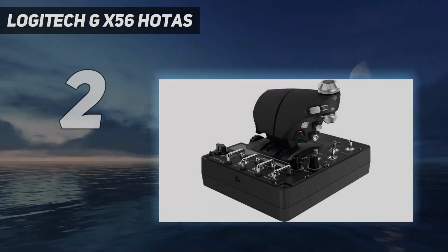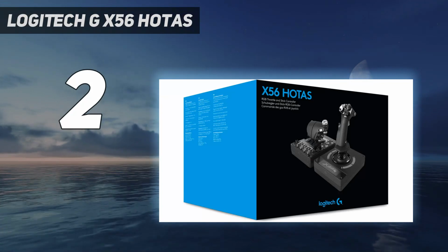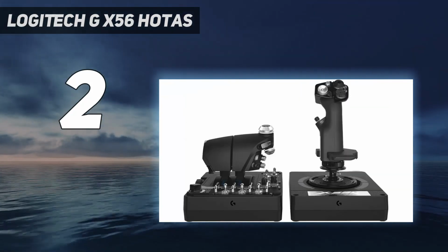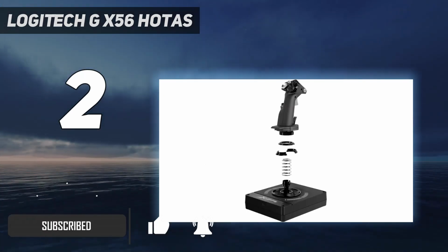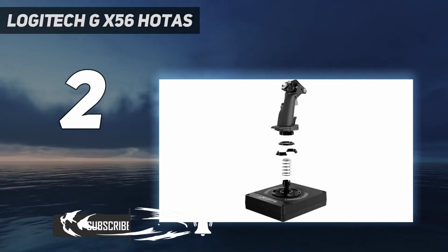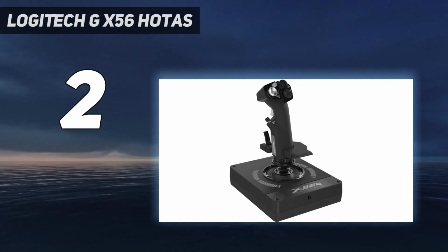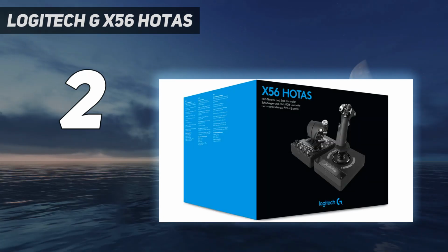Logitech GX56 HOTAS. Here we have the Thrustmaster T.Flight HOTAS X. You may notice this looks somewhat similar to the Thrustmaster T.Flight HOTAS 4, and well, that's right. The HOTAS X is the predecessor, which means it's only compatible with PS3 and PC, but for some reason, Thrustmaster is still producing it, and it's often easier to find stock of.